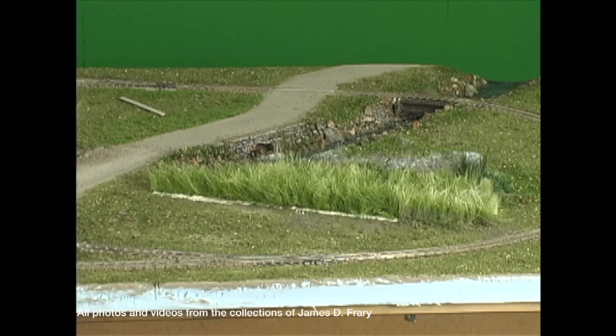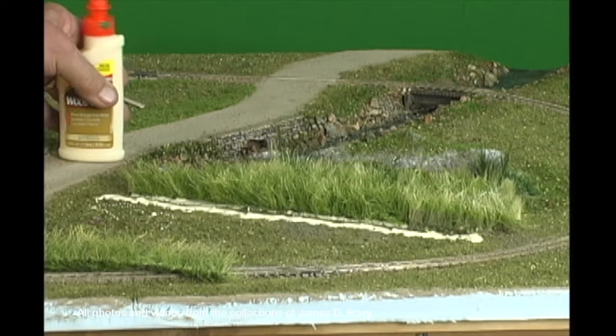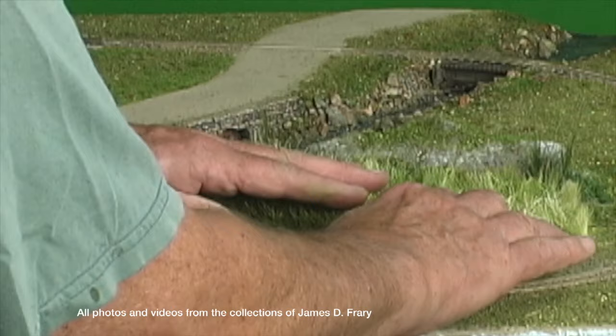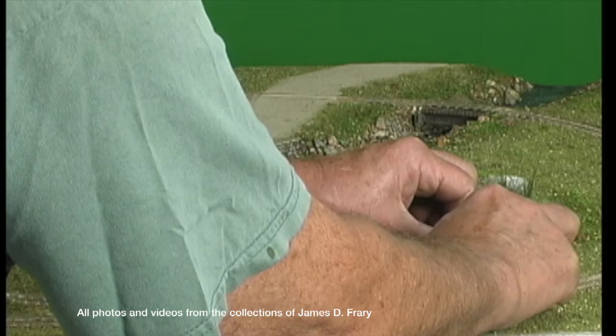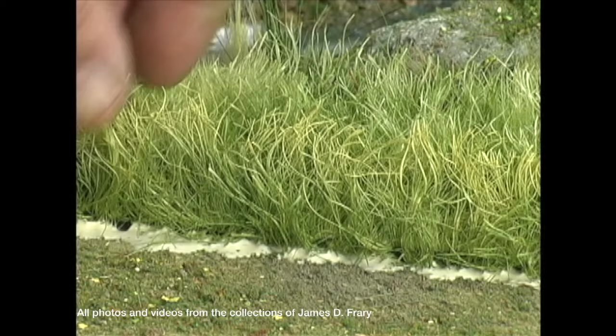I've decided to make this field look like half of it has been cut already. So what I'm going to do, I'm going to put in this last frond, add a couple of weights to the end of it to hold it flat. This one didn't want to sit real flat in there. And then in front of this last row, I'm going to add a lot of debris on the ground to look like the slash that's left over when they cut the cane. And you can see here how nice this fiber looks painted up.